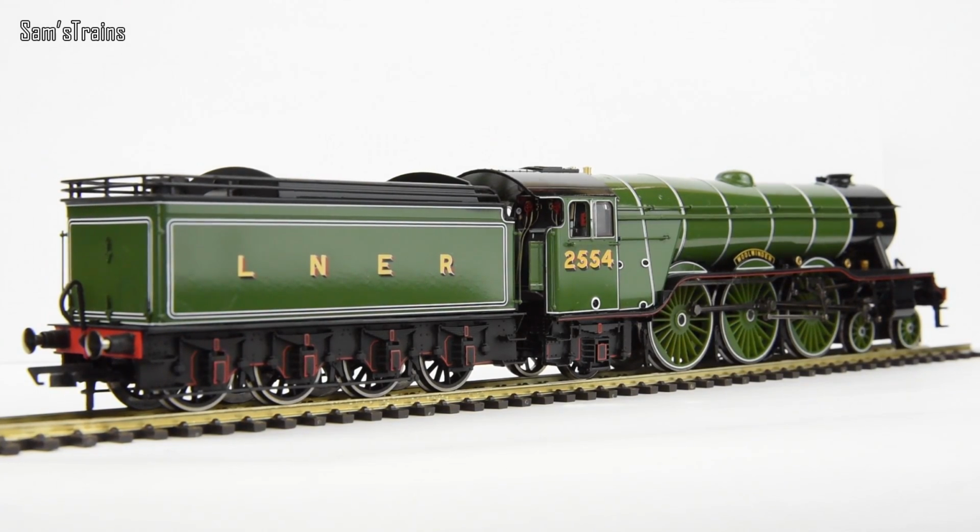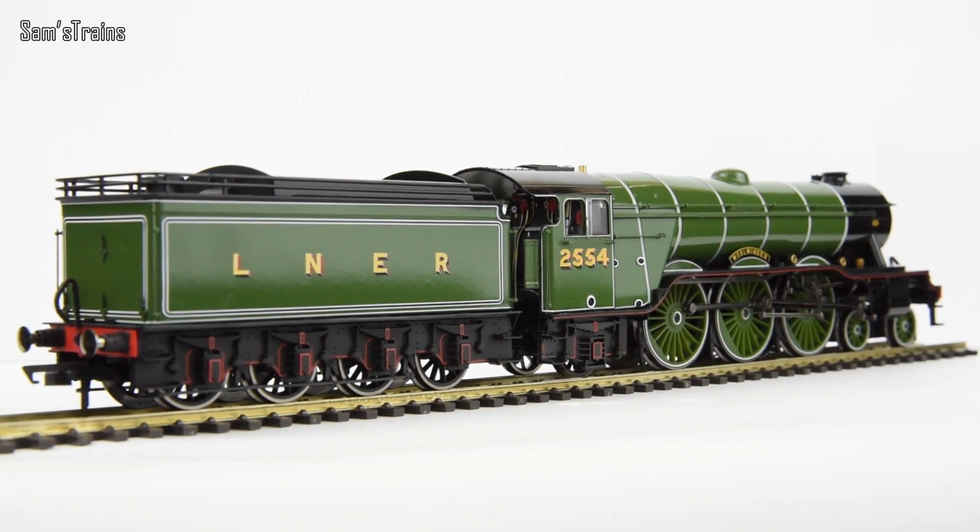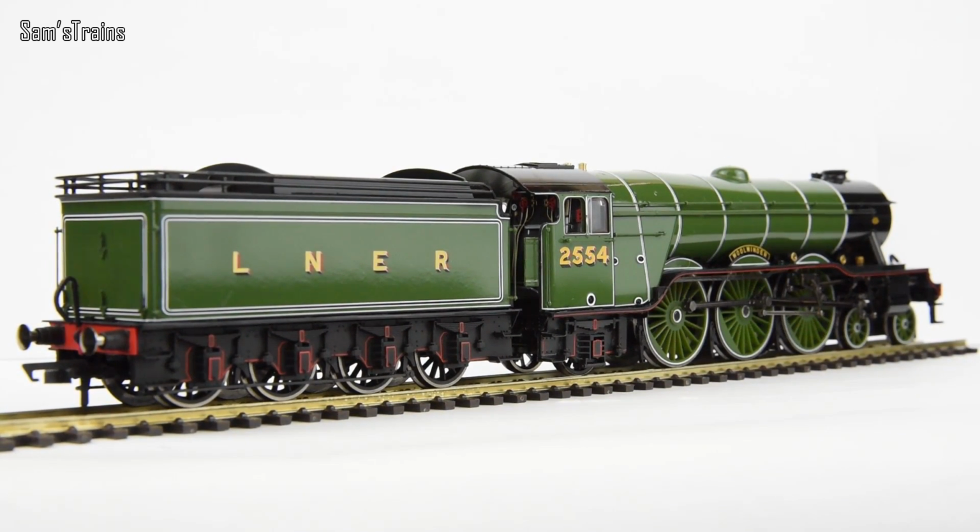Yeah, I'm really happy with this one. This is one of those that you just absolutely don't regret purchasing in any way. Even though it breaks the wallet, you just feel like it was the right thing to do, and it absolutely was with this one.